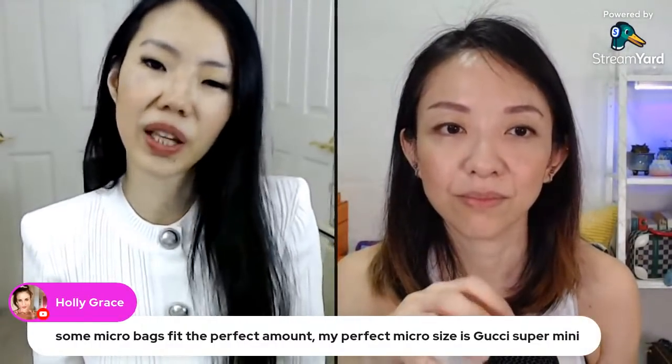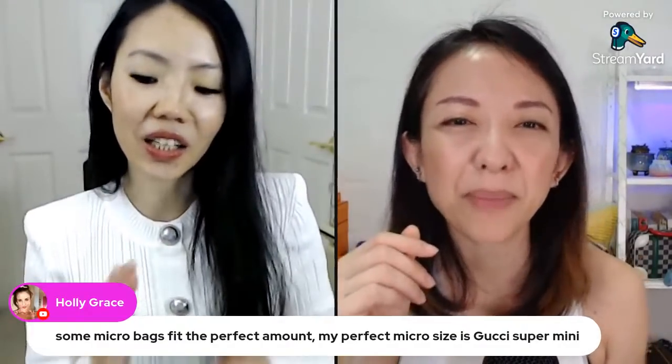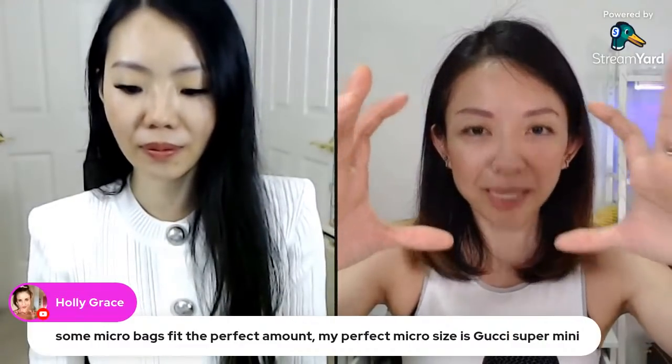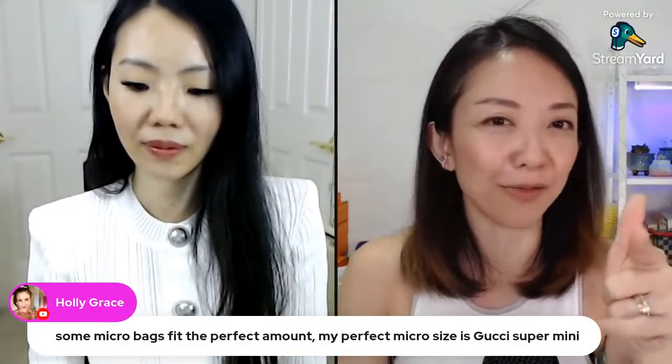So I don't know. Would that be considered a micro bag or just like a mini bag? It's kind of in between, right? It's a little longer. But yeah, it can fit a mid-sized phone, but I don't think it'll fit your phone.